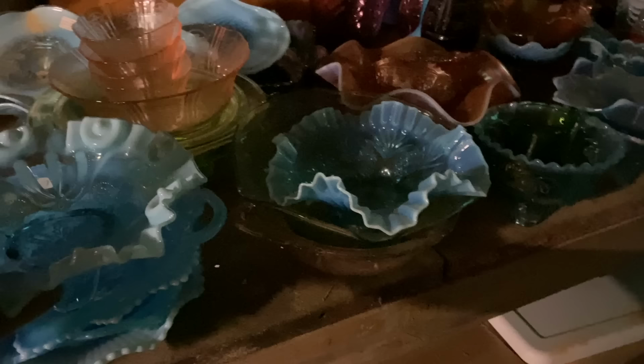Here's a beaded drape pattern that we see fairly frequently. Some of these patterns are more obscure than others. We see prices typically in the $30 to $60 range on these, depending.